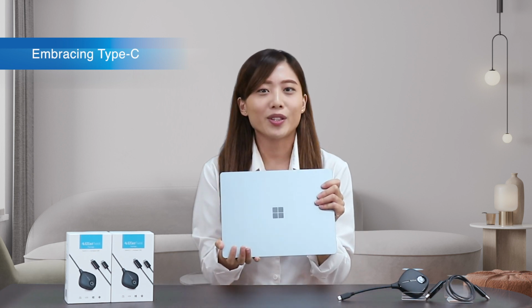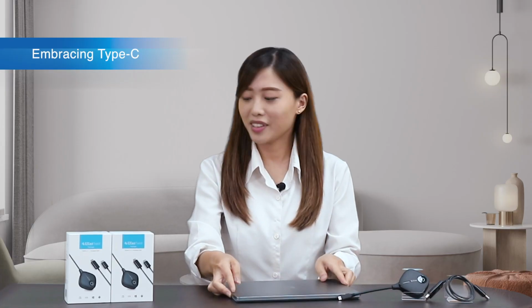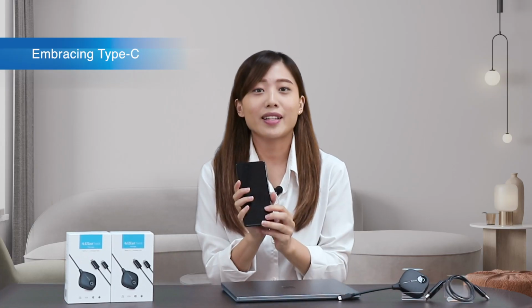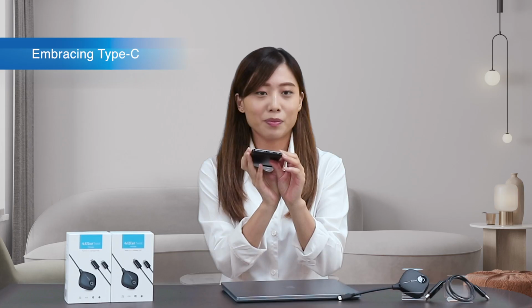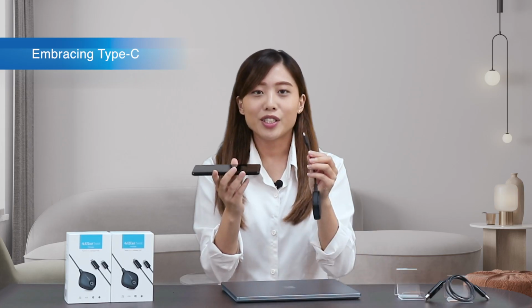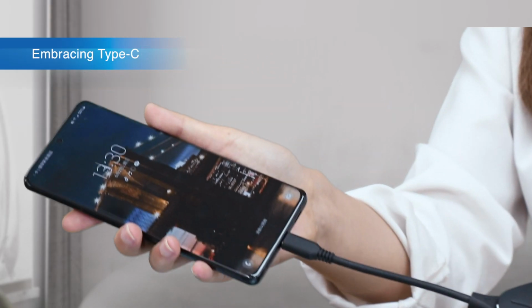Nowadays, the new generation of devices are embracing the Type-C port, but most of the streaming media players remain USB or HDMI type. For example, here I have a Windows laptop and it has a Type-C port. And I also have a Samsung smartphone, which also has a Type-C port. The only thing you need to do is plug TwinX into your device, and that's it.